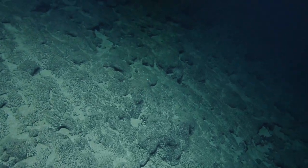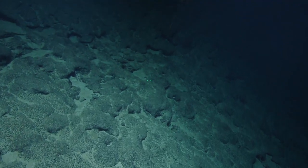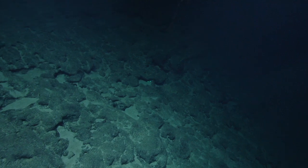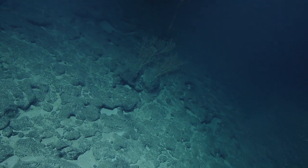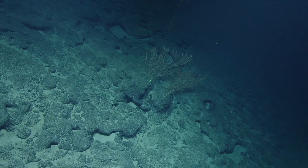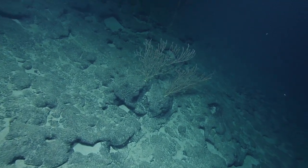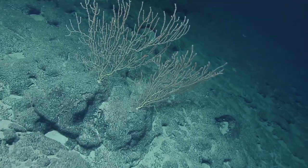Oh, it's getting pretty steep. Here we go. Let's look at this coral, finally. Oh, big fans. Yeah, we're probably doing 0.2. It's pretty steep here, so you're not going to get as much time as you'd like to look at it, probably. Go ahead and zoom.